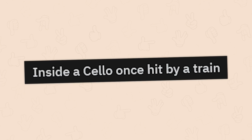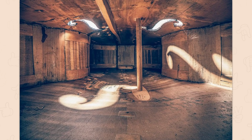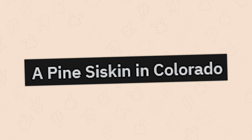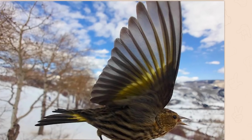Inside a cello once hit by a train? Why was it hit by a train? And you can't fool me. I'm in a weird area of a skate park. A pine siskin in Colorado? Ooh, look at that wing!